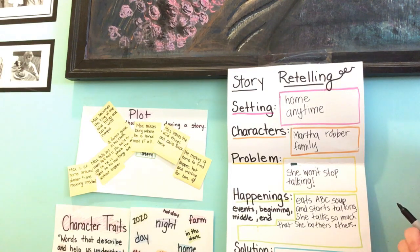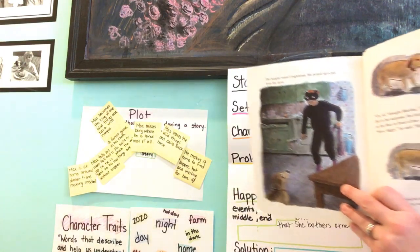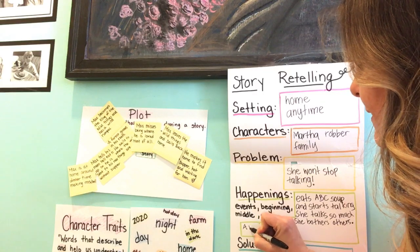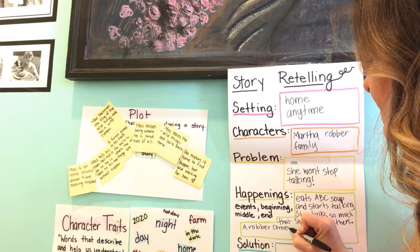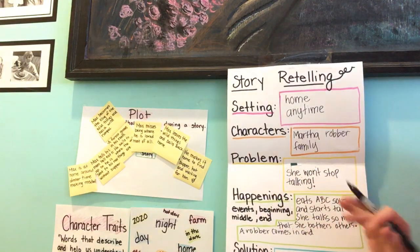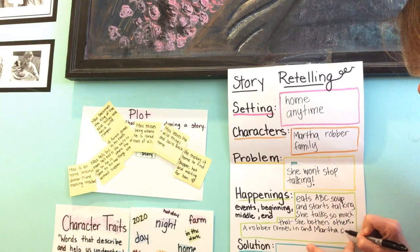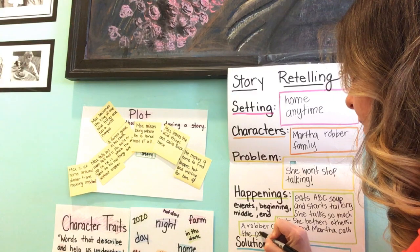The climax of the story is when, think about it, what happens? A robber comes in. So at the end, a robber comes in. And after a couple of things happen, I'm not going to write everything because this is just a little bit about the story. And Martha calls the police.